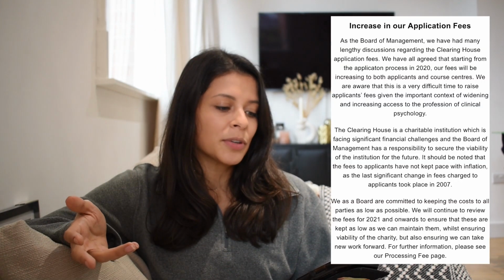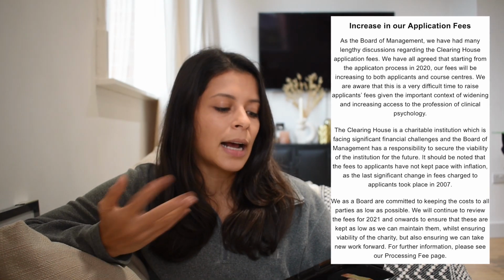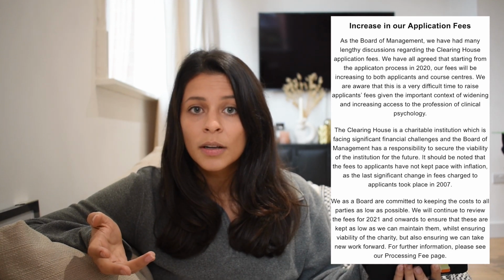So the Leeds Clearinghouse page did address this on their website. They do make reference to the fact that they have considered that this is a really difficult time for everybody, but they are, as I said, a charitable organisation and they've suffered their own financial difficulties. And as a board, they've agreed that this is the way to secure the financial viability of the organisation moving forward.